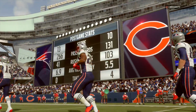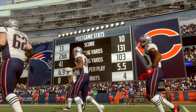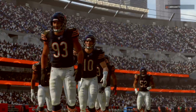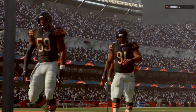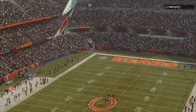So for the Pats, they fall a game under 500 now at 3 up and 4 down. And they'll get another road test next week as they head to Buffalo to take on the Bills. Meanwhile, for the Bears, the loss here will move them back to 500 at 3-3. And they'll be back home next week for a date with the New York Jets.